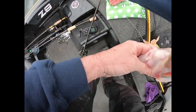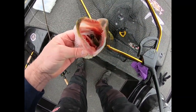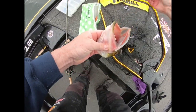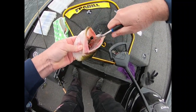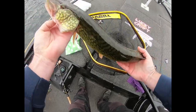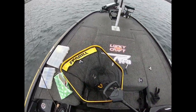Now remember those tools we were talking about earlier? Exactly why you need a nice pair of long nose pliers. I think you wanted that Kytec? Hey, cool. There you go. Not a monster, but he's a fish. And he's no worse for wear. Alrighty. Cool.